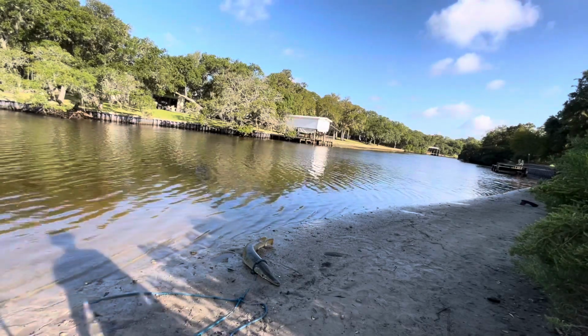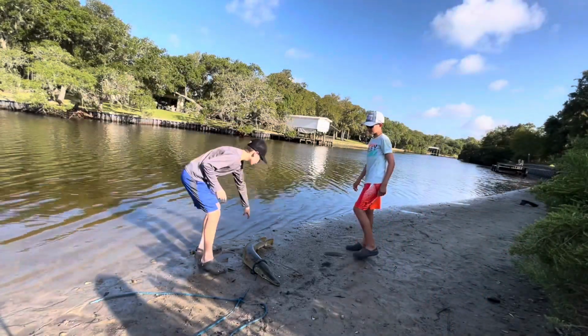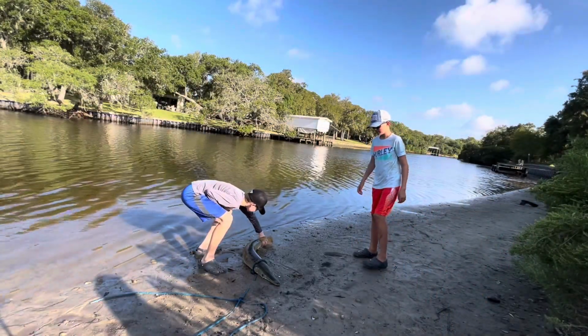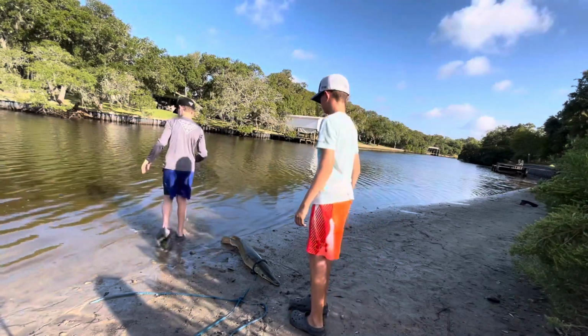Dude, I wish we had tags. Yeah, we'd be tagging all the gar over here. You just want to pull them over there? What are you talking about? Should I put the rope?